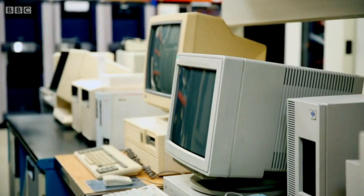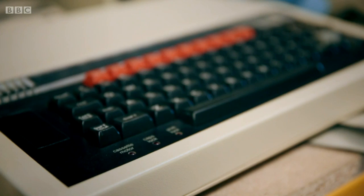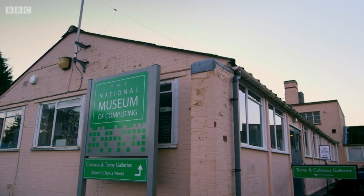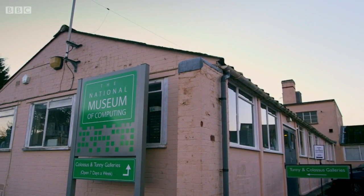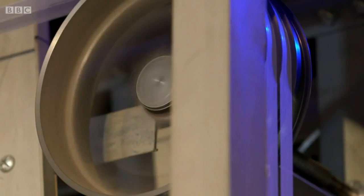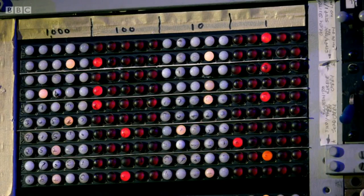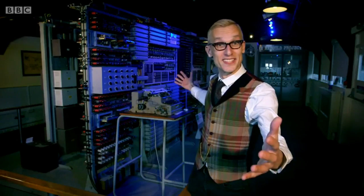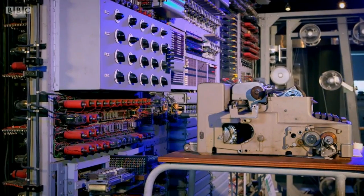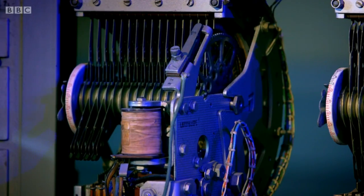But far from their many and varied uses today, decades ago they were changing British history. I've come to the National Museum of Computing in Milton Keynes to discover more. The story behind one of the world's first electronic computers is one of intrigue, true British determination and ingenuity. A machine shrouded in secrecy for decades. This is Colossus. A machine that helped change the destiny of World War II and mankind.